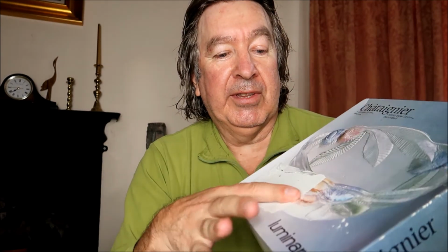Next, something completely different. It's a fruit bowl, salad bowl, and it's in its original box. Only thing is there's a ticket that's been on there and it's been ripped off, but that doesn't matter. It comes in its own box for protection and for delivery. Most important thing, I'll take it out and let you see it.